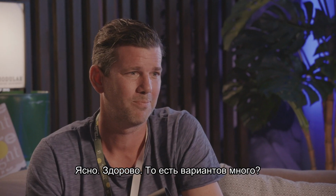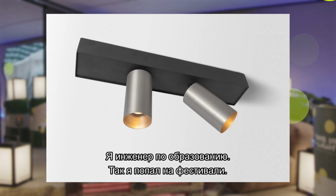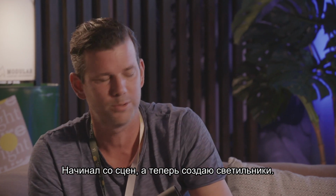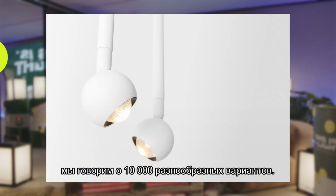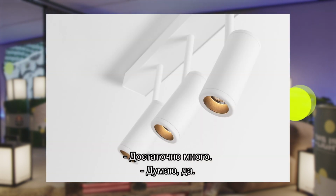So there are a lot of possibilities. You know, I have an engineering background. That's why I got into festivals, because starting building stages, but now we build luminaires. Purely mathematically, if you take all the options that we have, we're talking about tens of thousands of different individual combinations. Okay, so that's quite enough, I think.